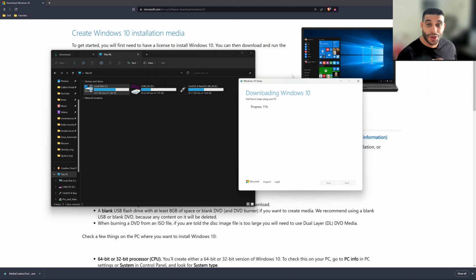Now keep in mind, during this step, it's actually going to erase or format that flash drive. So hopefully you're not using a flash drive with important information on it. And if you do, you want to make sure that you back that up first before you delete anything. So let's wait for this tool to finish, and we'll pick up after it's done.